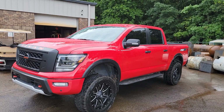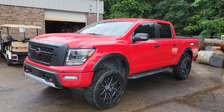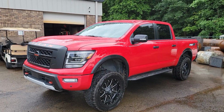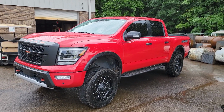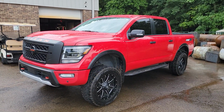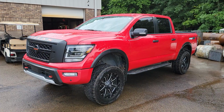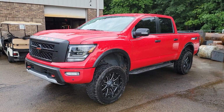Want to do a quick review this morning on tires. I know all of us like to get a review on tires before we spend all that money. Tires are not cheap anymore. They're a lot of money, especially when you start looking at 35s for four-wheel drive trucks. You're looking at $400, $500.